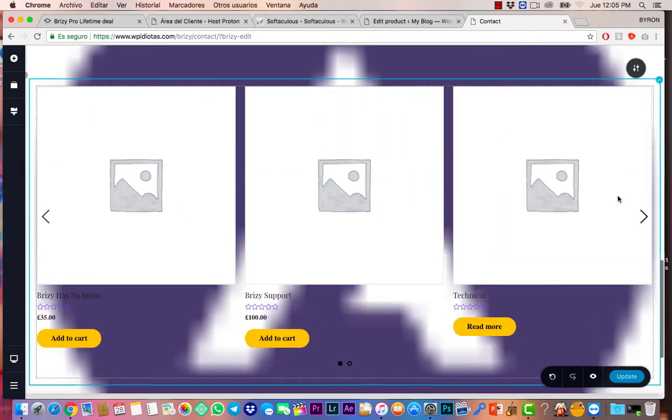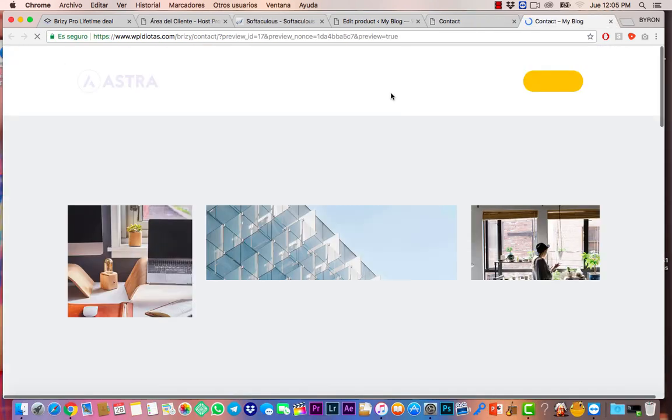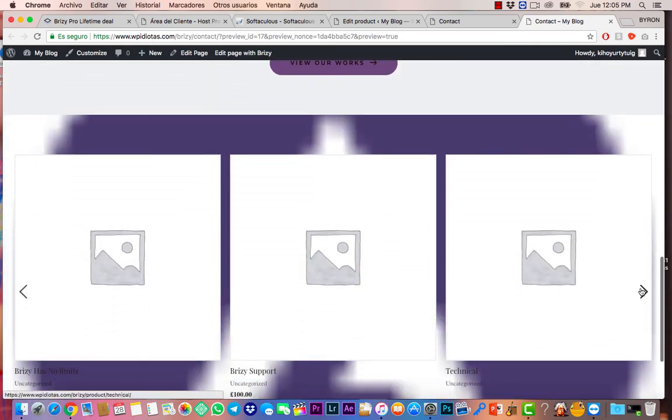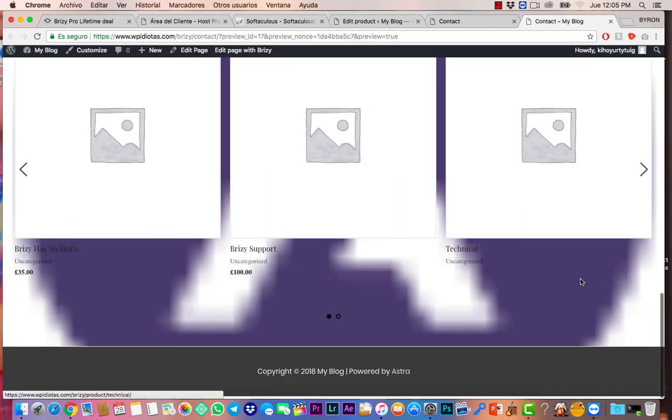All right, let's take a look at the previews. Now we're here. Let's preview this one. All right, let's see how it looks. Okay, there you go. Slider working.